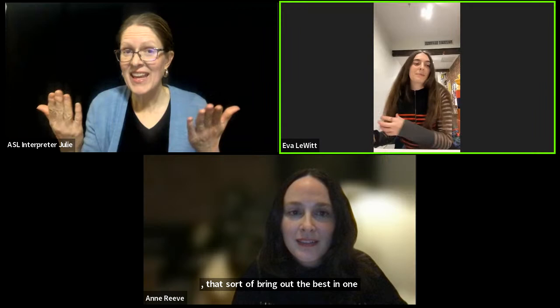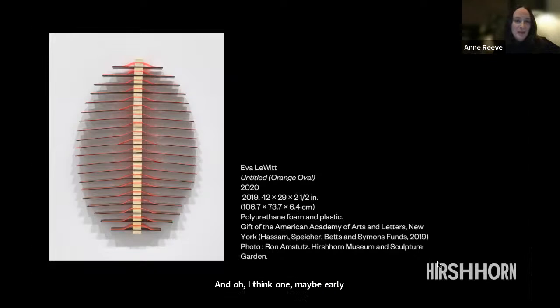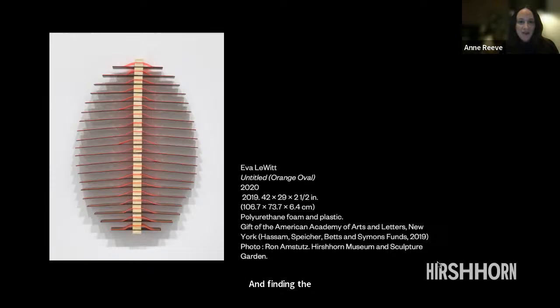That's all. Well, let's look at the work that is on view currently at the museum and talk about how some of that comes together in this piece, which is untitled, Perrin's Orange Oval. Maybe you could talk to us about what we're looking at, what materials you used here and how you brought them together.